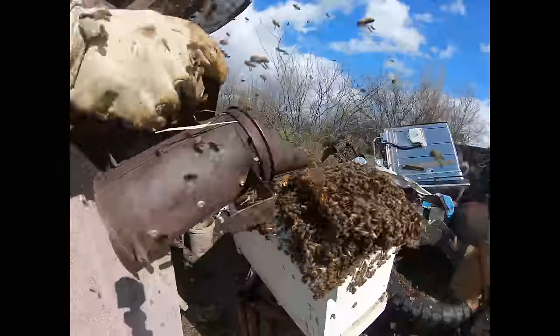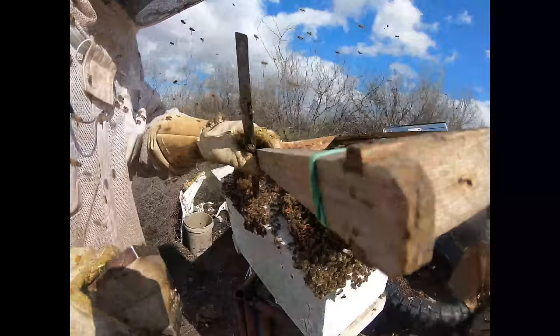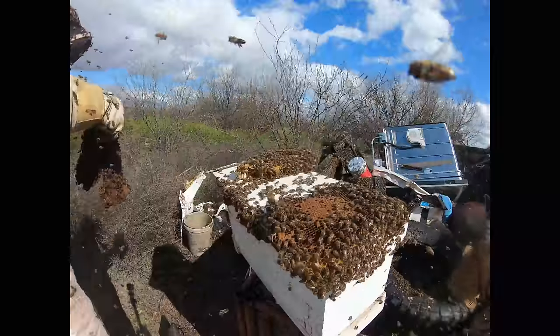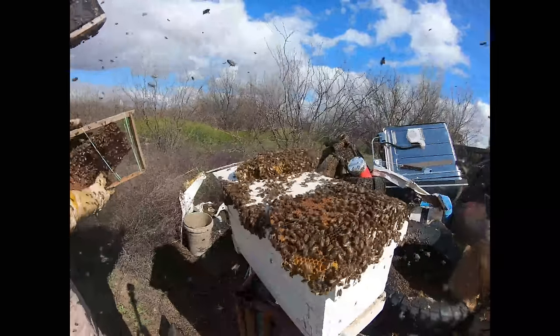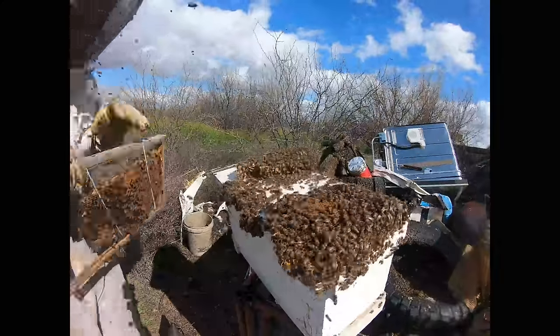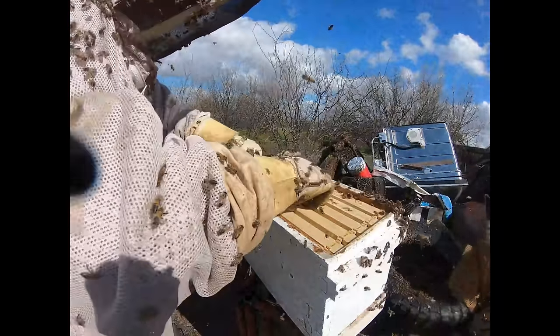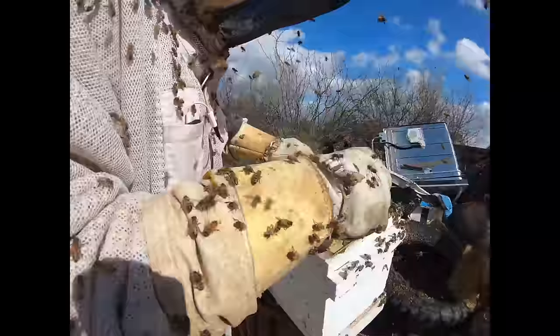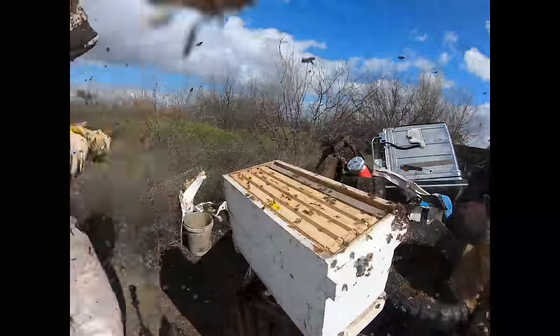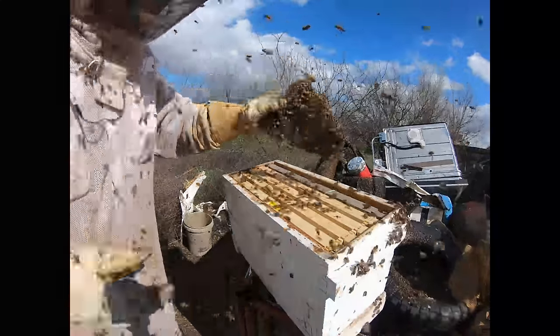Now, you see here, I've actually selected some comb out of this tire, and it's almost the perfect size for our frame. So we rubber band it in. This will make our nuke that much more appealing to these guys. Why? Because they'll have babies in there and they'll want to cover them. As you can tell, I just laid them onto the top and they covered them already. And that's the effect that we want. We want them to like our nuke and start moving in.